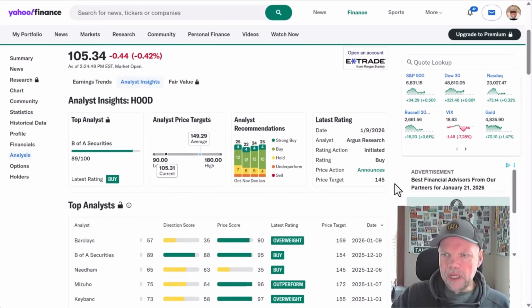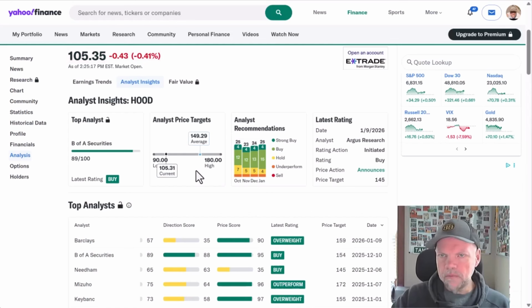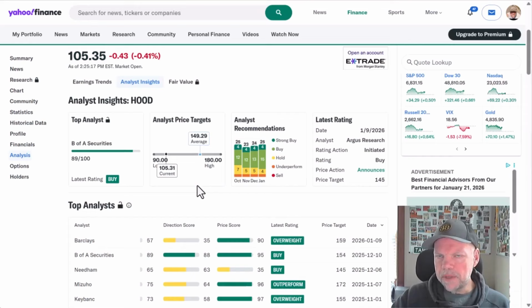So that tells me, in my opinion only, that doing any type of trading, anything in the range 125 or less should be okay. And when I say okay, that means if I were to be assigned shares of Robinhood, I should feel comfortable at that price, knowing that the price target is close to 150 by these analysts. Now, are they right all the time? Probably not, but it should make me feel better.